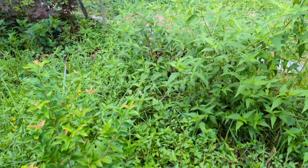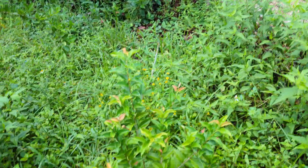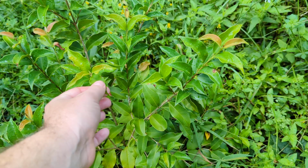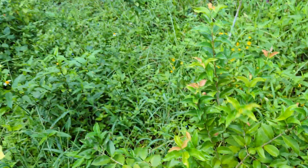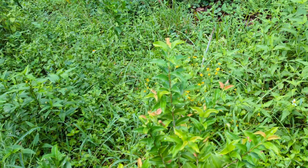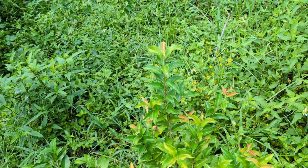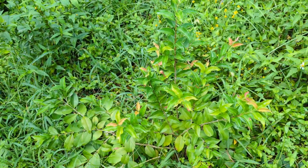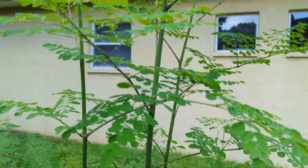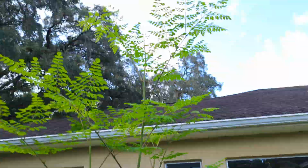This Guai Biju is doing really well too. You can see it was a little burnt up from the sun earlier in the year, but since it's been raining, it seems to have pulled through. I'm not sure when they flower. This thing's probably 2 years old now, 1 to 2 years old. The moringa that I hacked back down to a nub is already needing to be hacked back down to a nub again, it looks like.